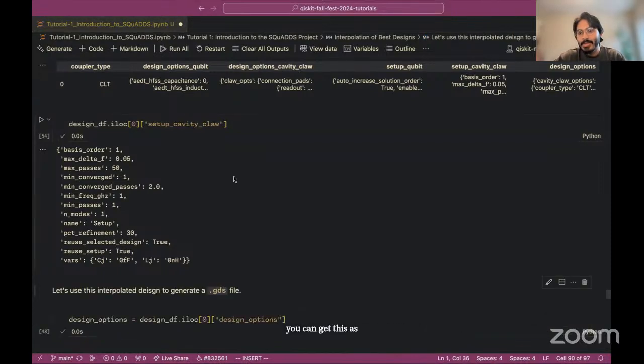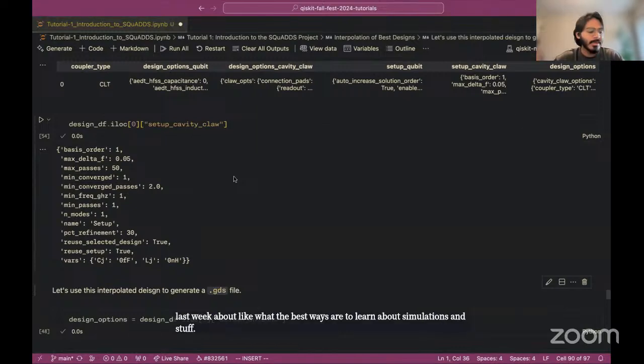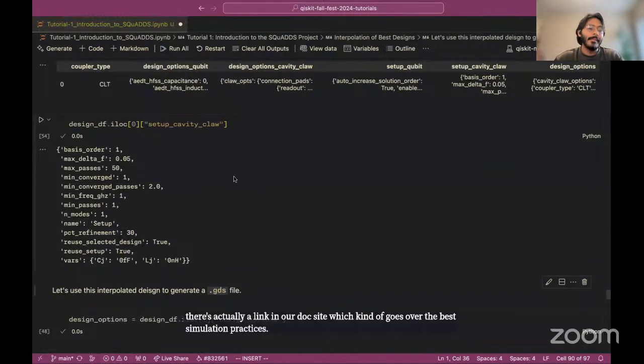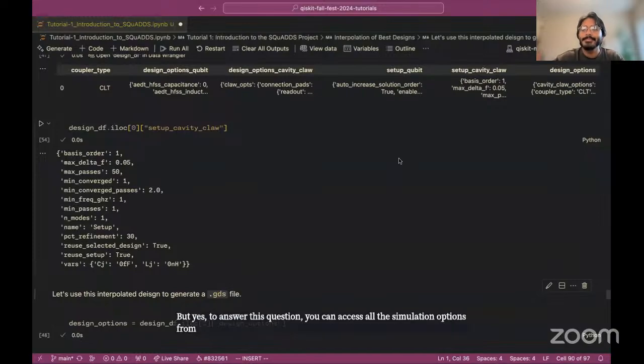So everything is in the database. And this is actually a question that was asked to Eli last week, about what the best ways are to learn about simulations and stuff in ANSYS. I believe there was a question like that, and there's actually a link on our doc site which goes over the best simulation practices. So I would highly recommend y'all look at that as well. But yes, to answer this question, you can access all the simulation options from SQuADDS as well.